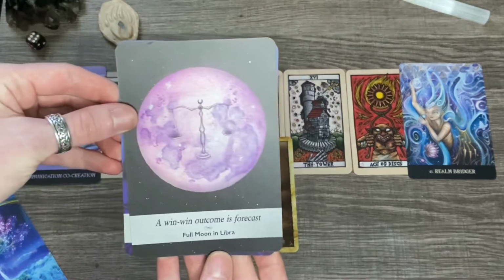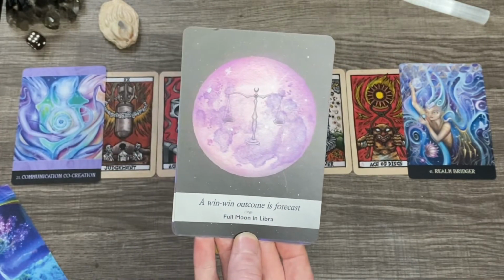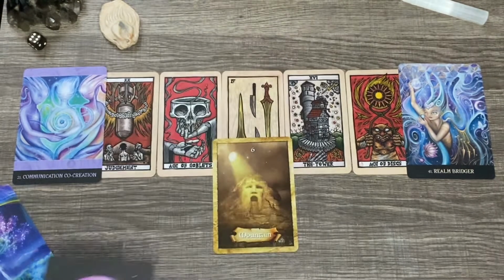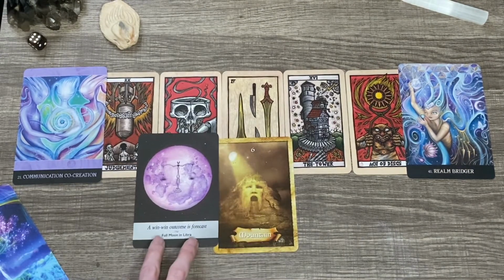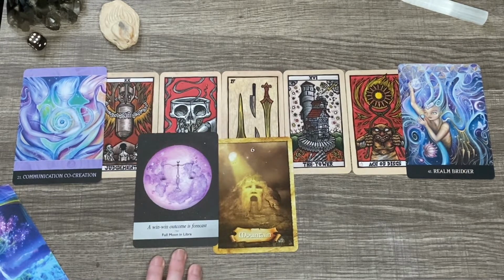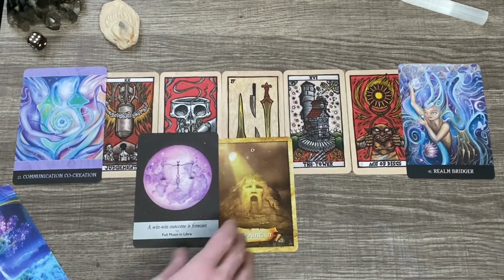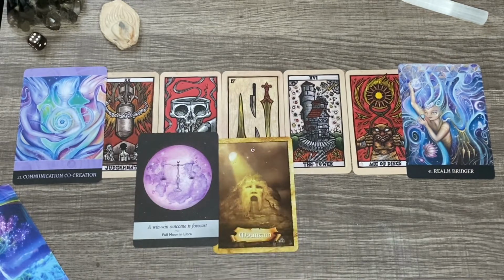So the next one we have here, a win-win outcome is forecast full moon in Libra. Yes, I love this. So this, like I said, is very much about you doing something. There is something that you are doing that you were just feeling so headstrong. Like I said, the tower kind of freaks people out because it's a pretty strong imagery, but this is about you moving on. I feel like most of you intentionally hit that tower button, that dynamite button. You intentionally blew it up because you are over it.